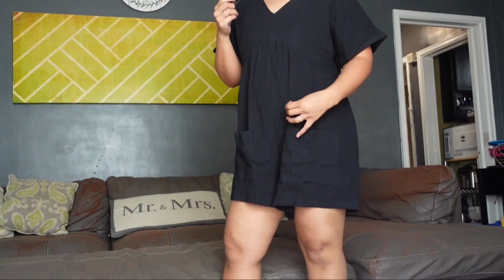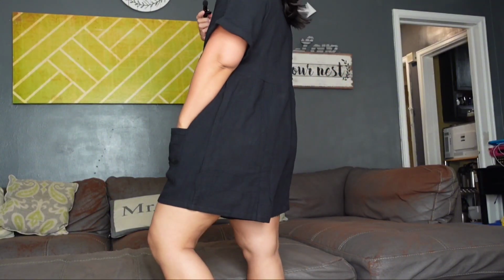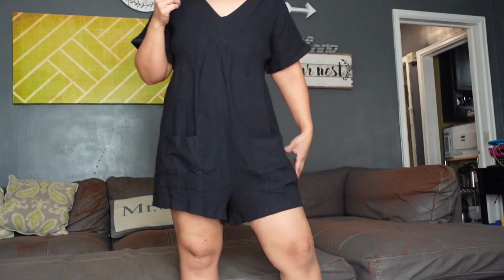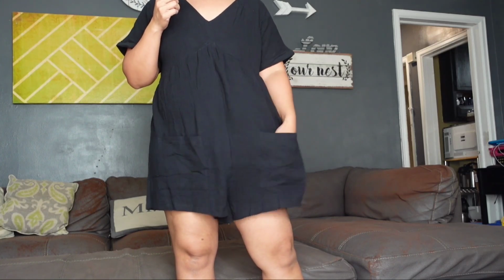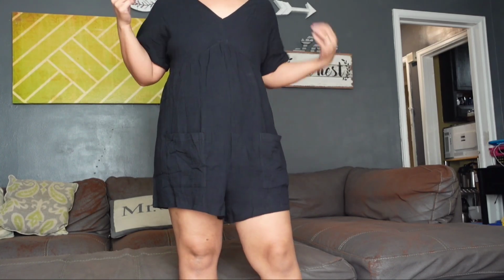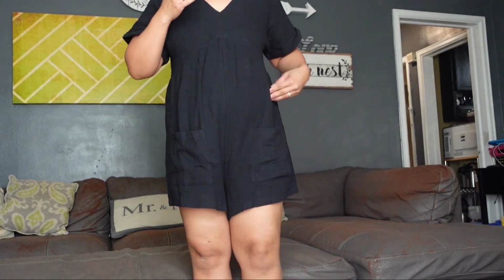But I don't like things tight, especially when I'm wearing them to makeup artist gigs. I want things loose. After I look at it, I'm like, I know it's not super cute, but it's really comfy. And I feel like it would be great for summer. So I might keep this actually. And it has these cute little pockets, which are very loose, so you couldn't really put much in them. But I like how it has the sleeve that's kind of cuffed. And it's nice and loose and flowy.